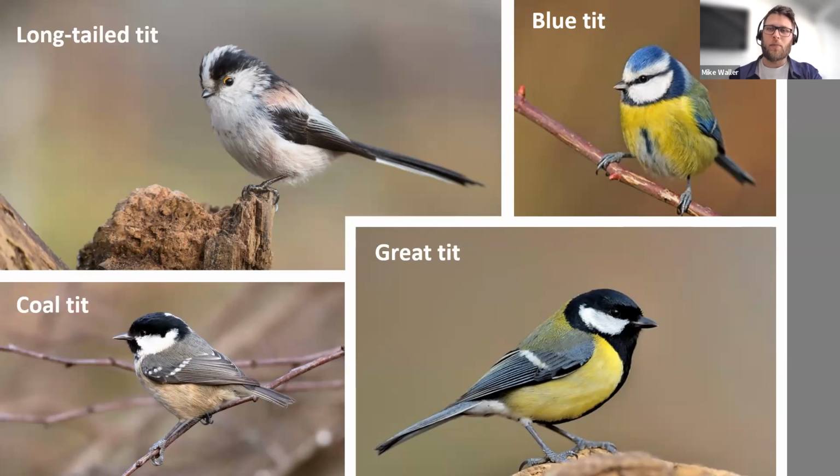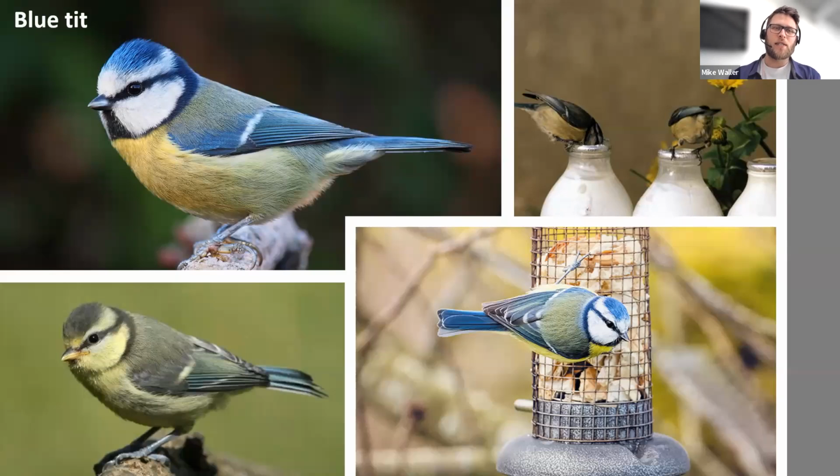But sometimes they can be a bit tricky to tell apart. You know, telling apart your blue tit from your great tit or your coal tit can all be a bit confusing. They're a similar size. They've got similar calls, and they do look quite similar as well. So let's start with the most common one that I think most of you will be familiar with. So we've got the blue tit.